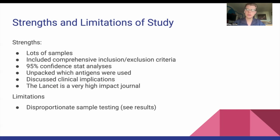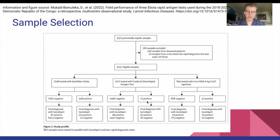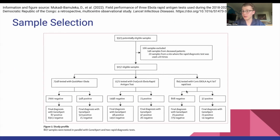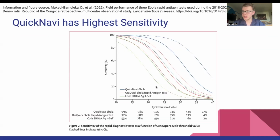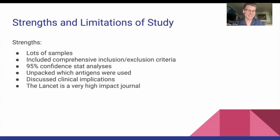Here were some limitations that I found. There was disproportionate sample testing. And so you'll see here in the sample selection, right, there were 7.5 thousand tested with the Quick Navi and only 845 tested with the Chorus Ebola antigen test, right? And then the Quick Navi scored the best and the Chorus scored the worst. And so 800 is still a considerable sample size, but this is much bigger, and it would have been nice to see that more homogeneously distributed across the different tests. Just because I wonder, maybe the Chorus isn't actually this poorly sensitive. Maybe it was just the lower sample size, but you never know, right? Until you do the study with a large sample size.